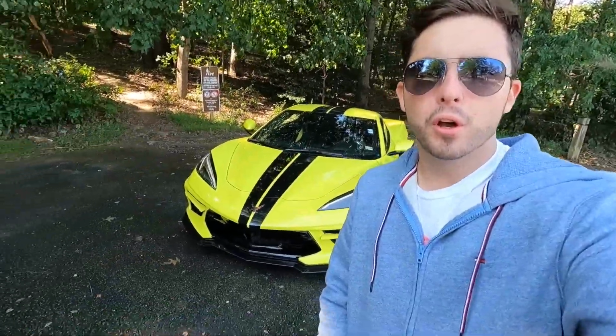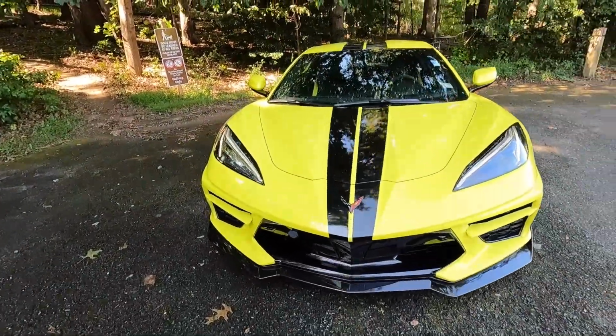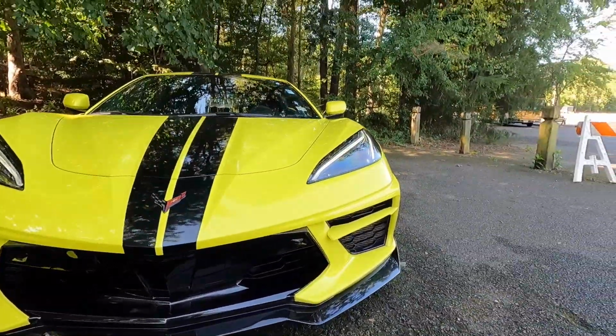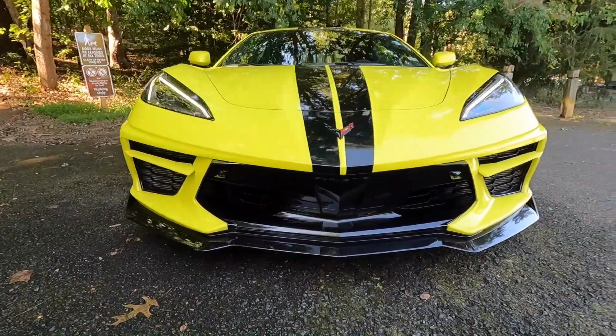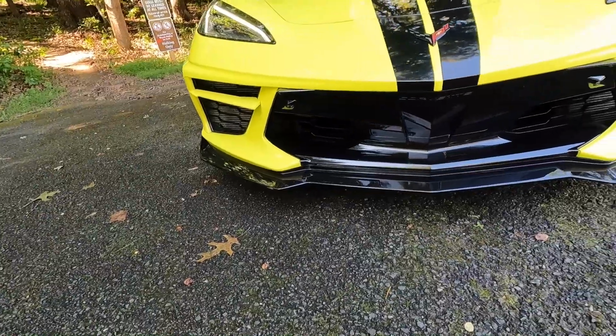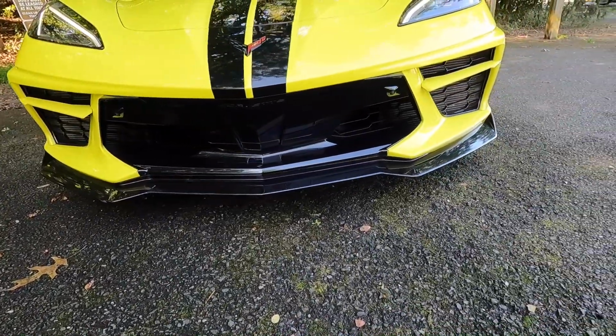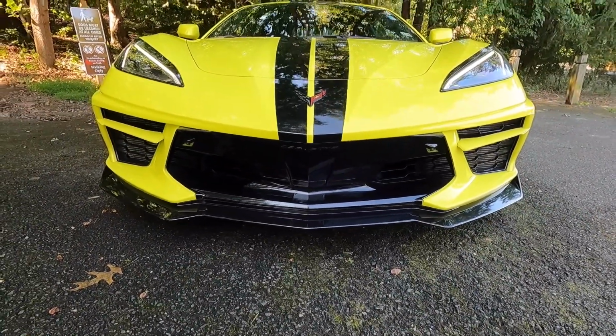First, let's talk about looks. This thing has a very aggressive looking front end. The sharp lines on the hood as well as the sharp lines on the daytime running lights contribute to the menacing look, as do the dual air intakes on both the right and left side of the front bumper. This front splitter also adds that element of aggressiveness. I think it's definitely an option that you should check off if you are getting a C8.